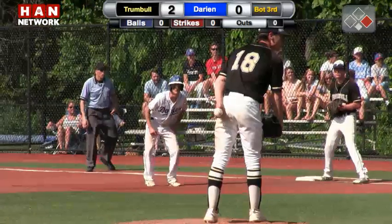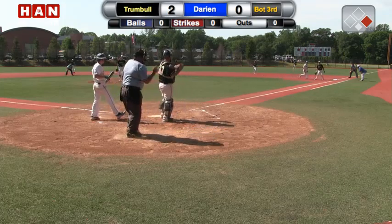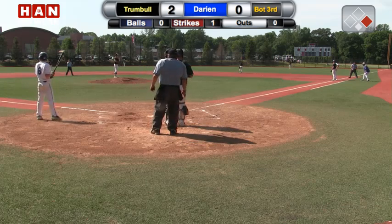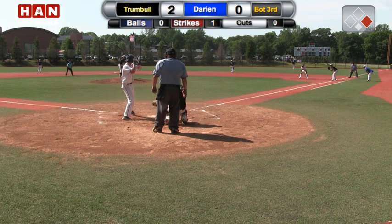So O'Boyle starting today in center field, as we mentioned. A late change in the lineup. Shows bunt, but takes a fastball called strike, 0-1. O'Boyle will be followed by the top of the order in Jamie Schofield. The winner moves on to the quarterfinals.